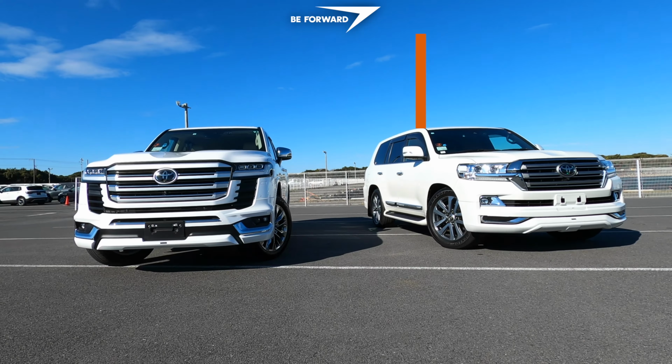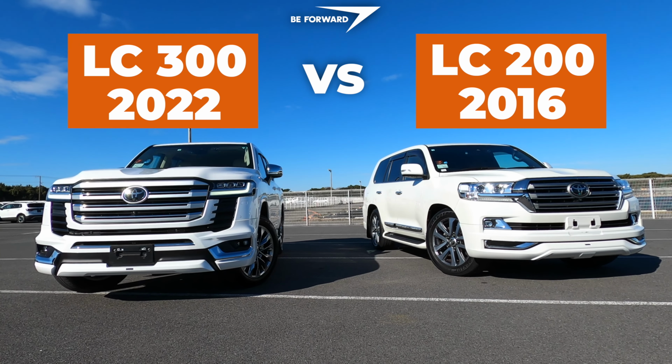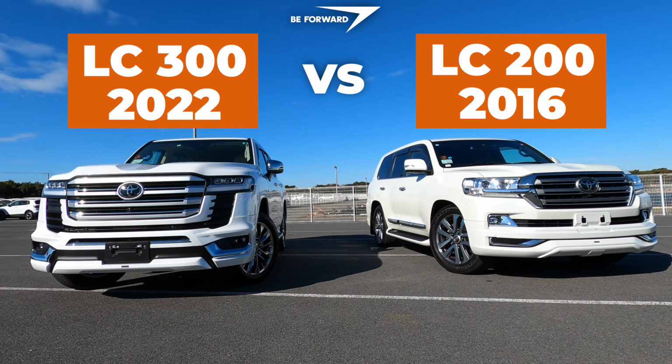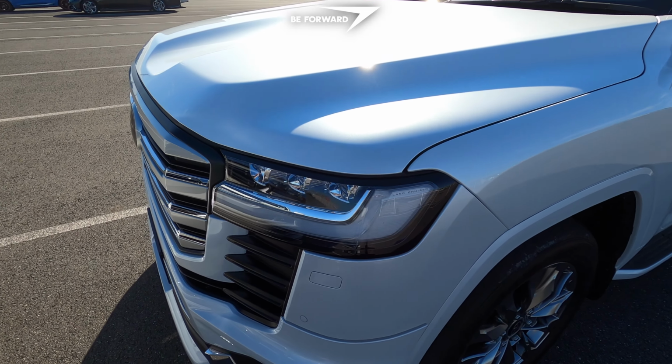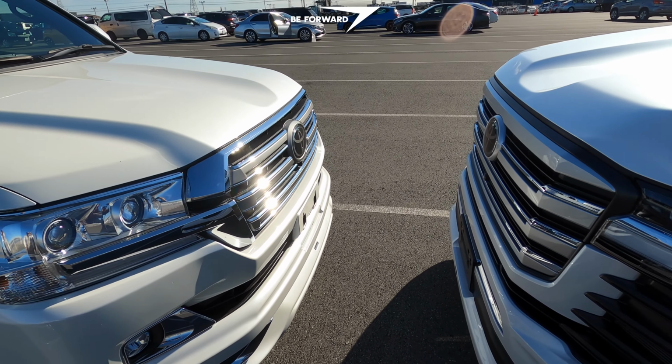Overview. We're putting the 2016 and 2022 Land Cruiser EX models in a head-to-head comparison. Both top trim models feature Modelista Aero parts by Toyota's factory tuner. Let's dive into the legendary Land Cruiser 200.